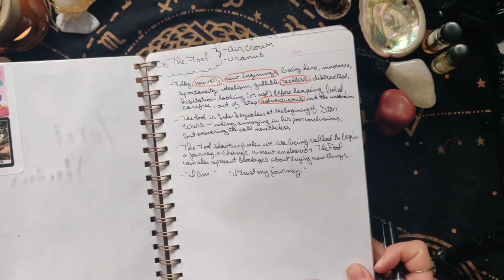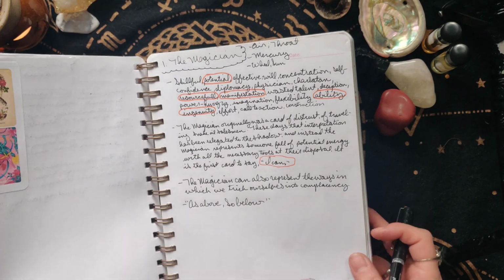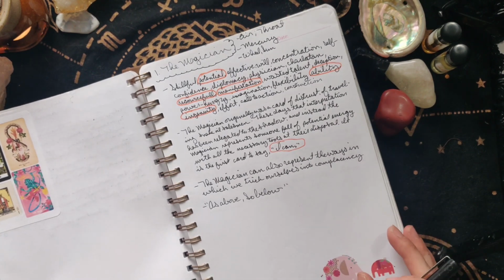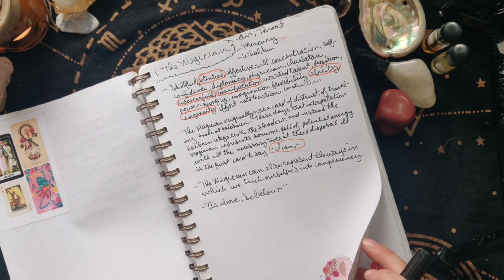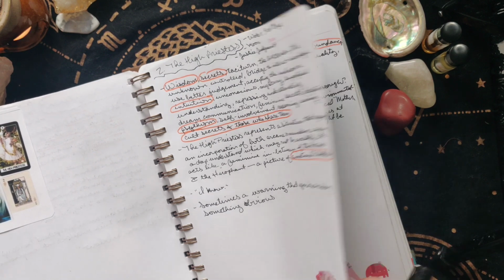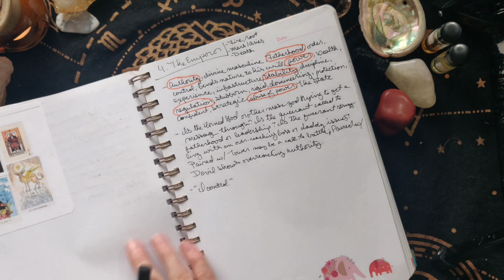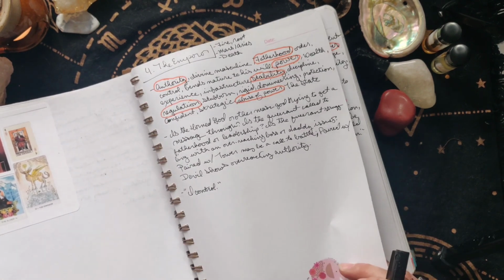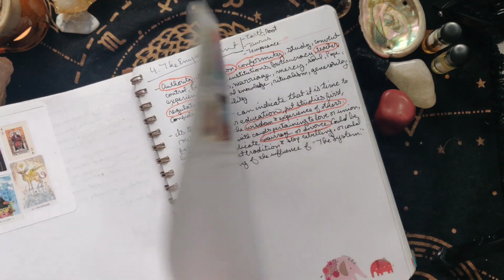This notebook is currently only in round 1 of what it will eventually be. I've only gone through 2/3 of my decks to make this, and I have not included any of the tarot books that I have read in here. So I have to go back through the meanings in Rachel Pollack's books. Oh, that sounds so laborious, but it's something that I need to do.